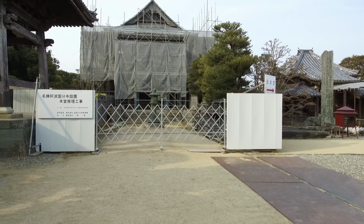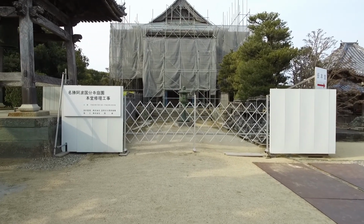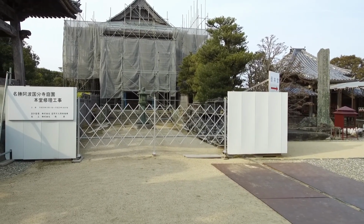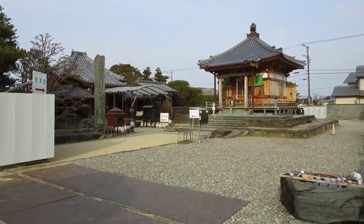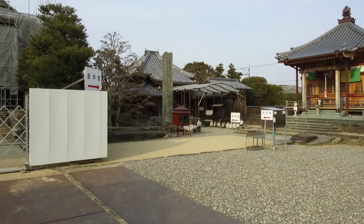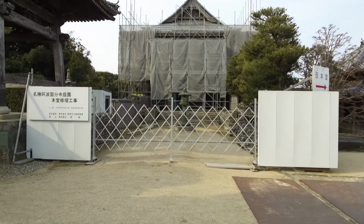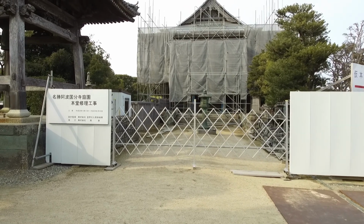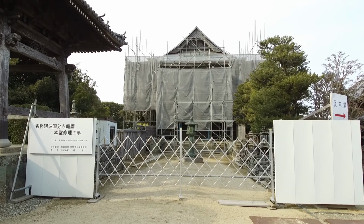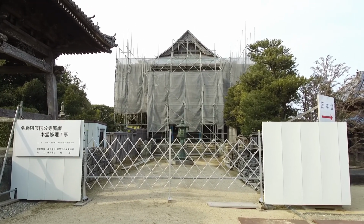People noted in 1988 that this place smelled like pig shit. And it looks like they finally got the message and they're starting to rebuild it. This is the current Daishido, and this is the temporary Hondo. It looks like they are trying to rebuild it, yet no one appears to be actually working on it. It's mid-afternoon and there's no sound of any activity whatsoever taking place.